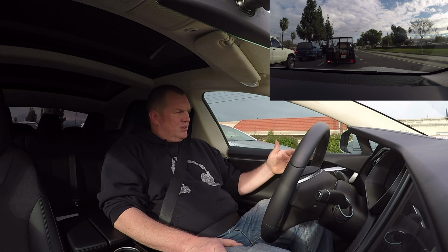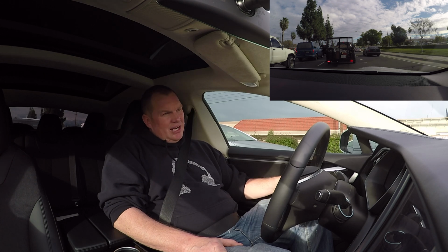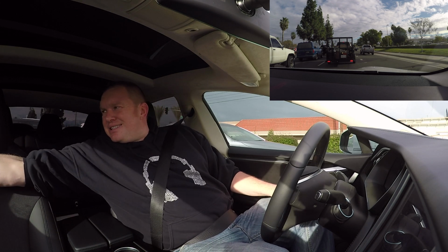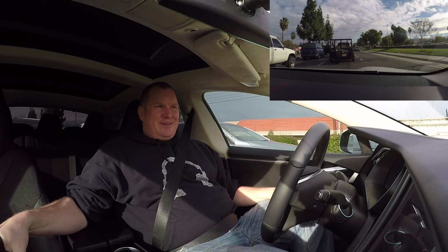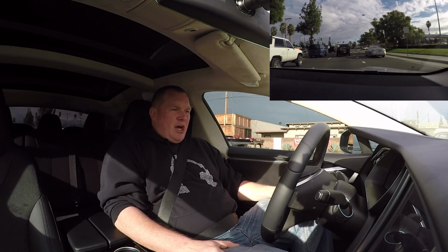Fit and finish, the doors don't shut nicely. Give me soft close doors on a Tesla. You spent 85,000 bucks. Give me a soft close door. The seat belts just feel really chintzy. Is that weird to say? But I don't know, some of the things don't feel up to par.